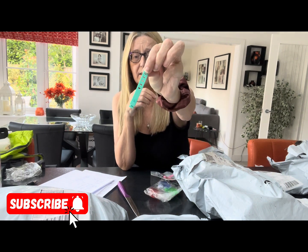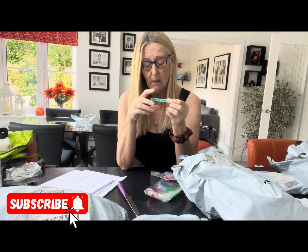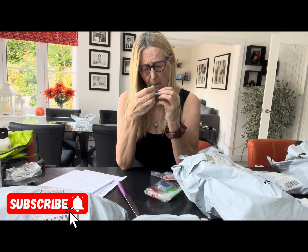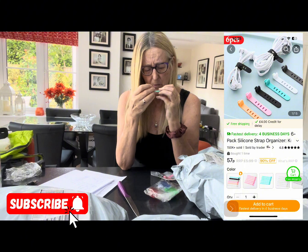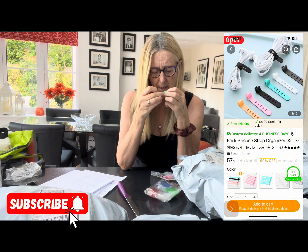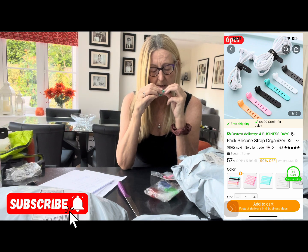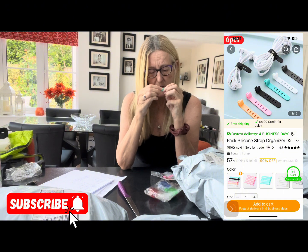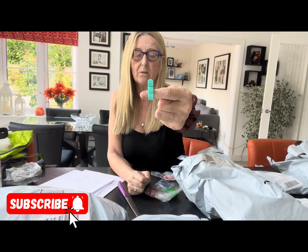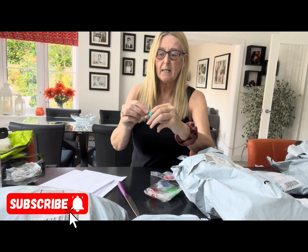These are little, what they call it. I don't know what you call it. I don't even know how these work. Do they just go through the... Okay, oh right, okay. If this is how they work, then this is not very good either because it just came out. Let's just try again. So, you put your cables, like your telephone charging cables, through that, and then you pull it tight.